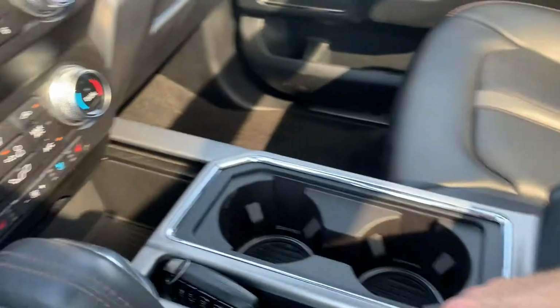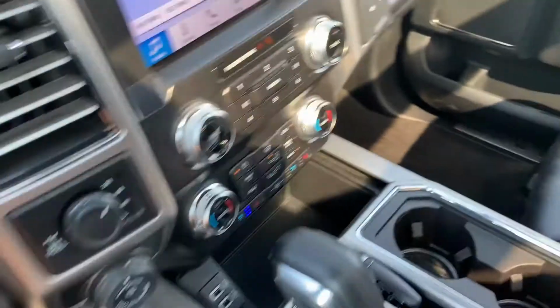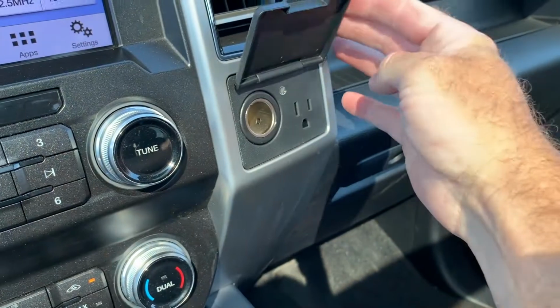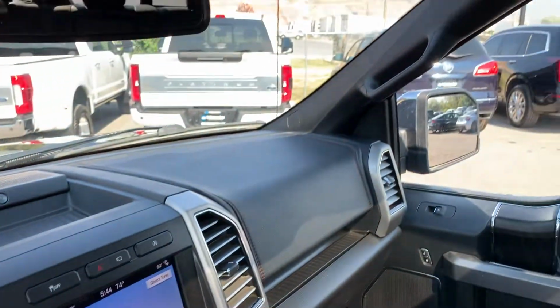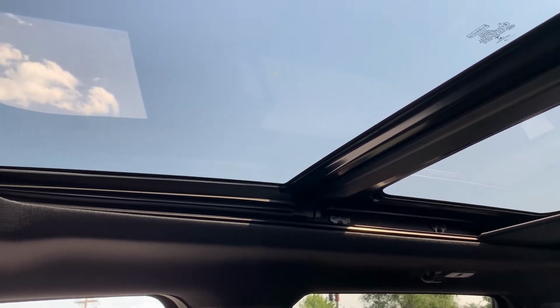cup holders, additional stowage, and power supplies down there. And then you also have a 110 right here, and your controls for your panoramic sunroof are up here. So we'll go ahead and close that up.